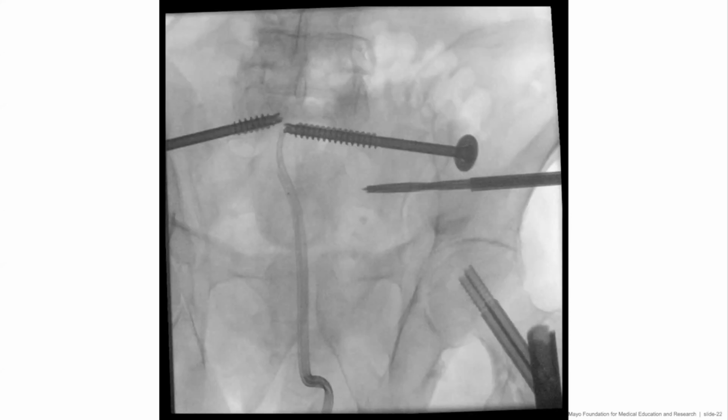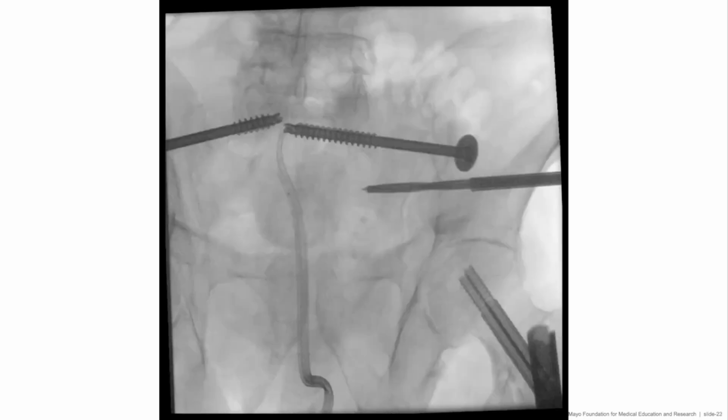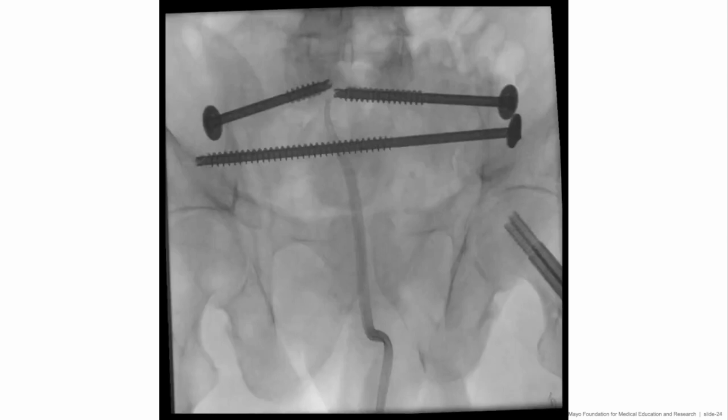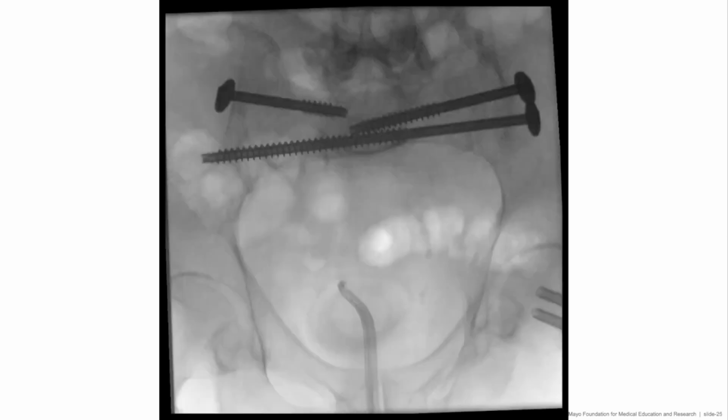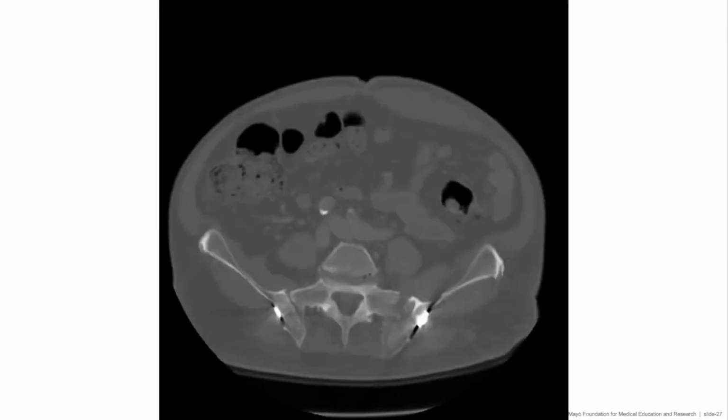Then we do these transiliac, transsacral screws, which go all the way across the sacrum, and there's that neural tunnel between the S1 and S2 foramen. Again, you can navigate that across pretty easily with intraoperative fluoroscopy, or you can use navigation if you're facile with that. That's what the post-reduction inlet view looks like, and that's what his views look like post-operatively with an outlet. Here's a post-operative CT scan.